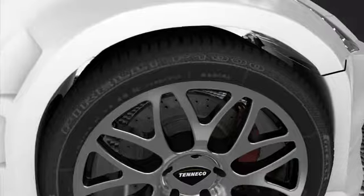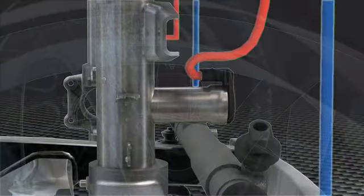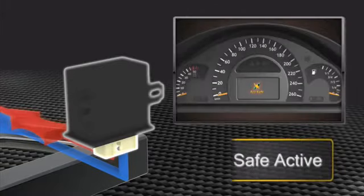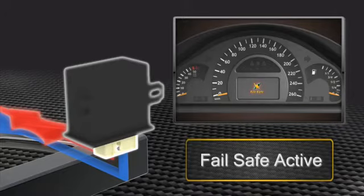The safety aspects of these kinds of systems are also very important. In the unlikely case of any damper or the electronic system being damaged, a malfunction signal will appear on the vehicle instrument panel. At the same time, each of the dampers will go into fail-safe mode. That is, they will continue to work as standard dampers until the problem is solved in the workshop.